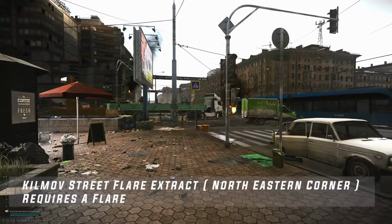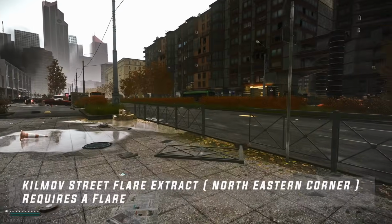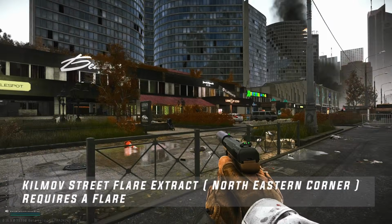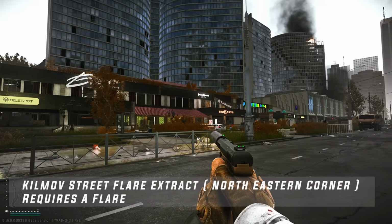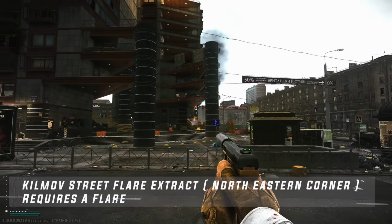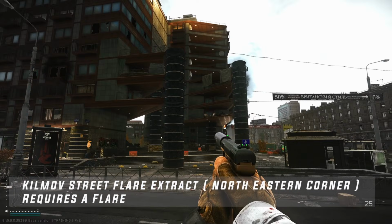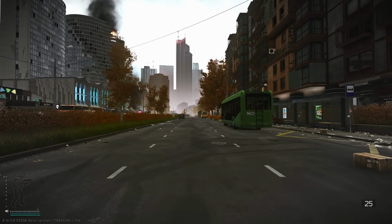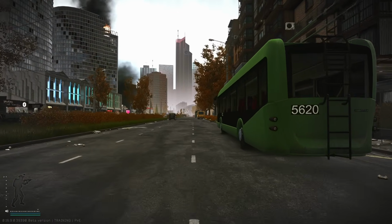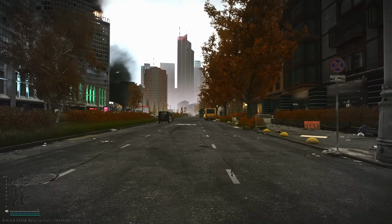So what I'm running up to here now is the Klimov Street Flare Extract. And it's got 2 sides to it. So there's the northern side of the street, which is just here. And then the southern side of the street, which is on the side of the Pinewood Hotel, so sort of facing southbound. The Flare Extract is down here, but there's one area down here that you can kind of hug to stay a little bit safer if you're concerned about snipers.